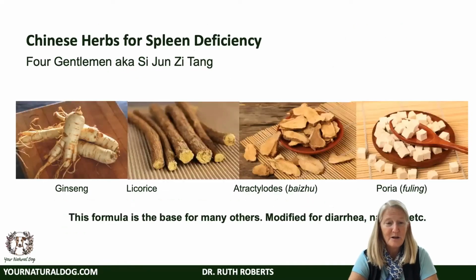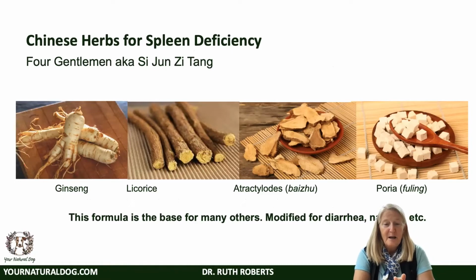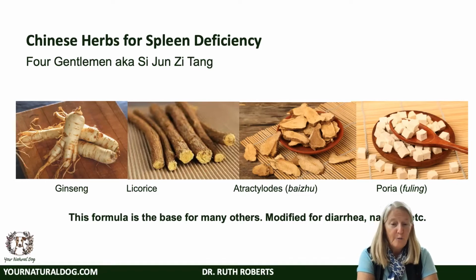So that's kind of the basic concepts. Now, for spleen qi deficiency, these herbs comprise a formula we call Four Gentlemen Tang, and ginseng, licorice, atractylodes, and poria are the basics. They are designed to help tonify spleen and qi. They dry up damp. Poria is a type of mushroom, and ginseng and atractylodes are what are tonifying the spleen and the qi. And then licorice is present in many, many formulas because it is considered to be a harmonizer.